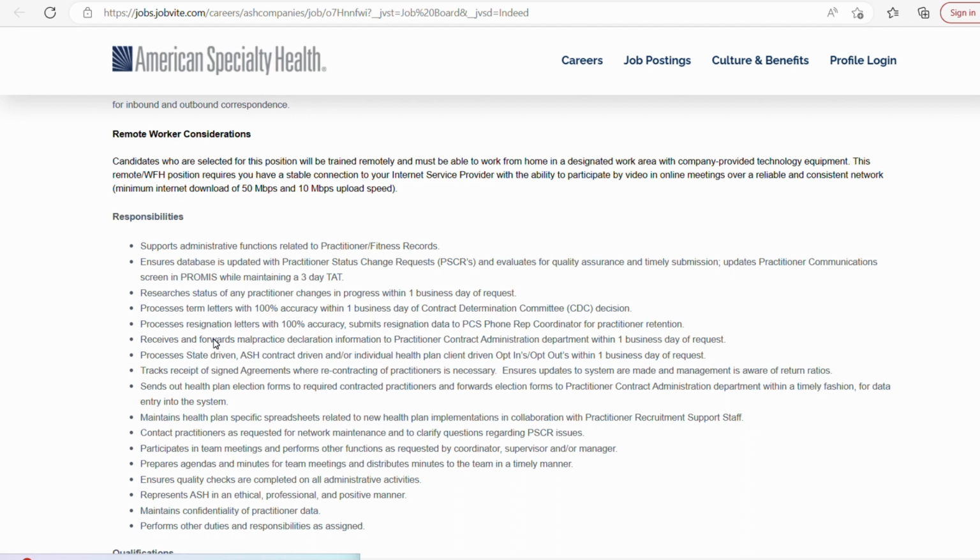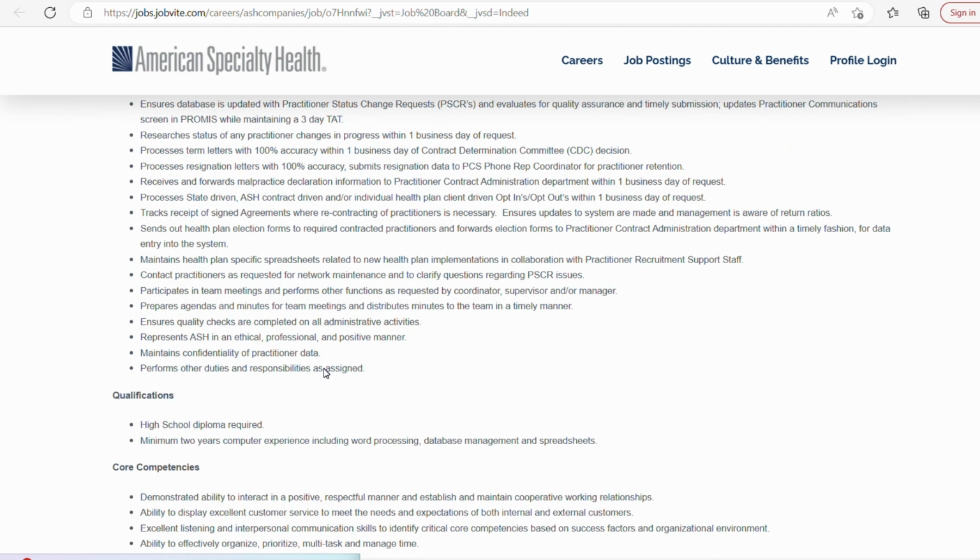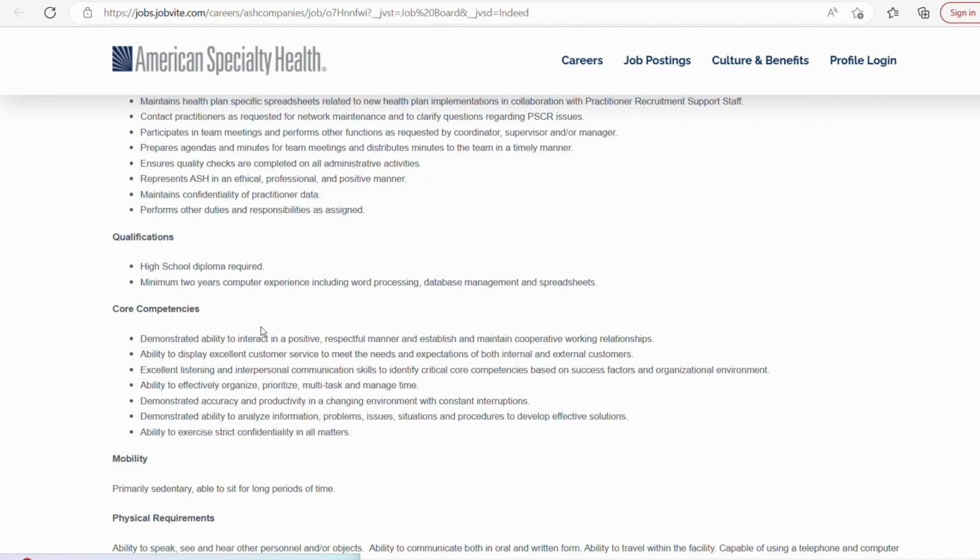You are going to be ensuring that different databases are up to date as far as change requests go, as far as information for patients and different members, to make sure that they are reflected accurately. Also, you are going to be ensuring that a specified timeline or TAT for certain functions is being followed accordingly. So that's primarily what this position is going to be about. This is a non-phone position, so you will not be on the phone.